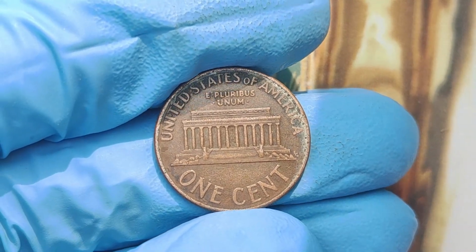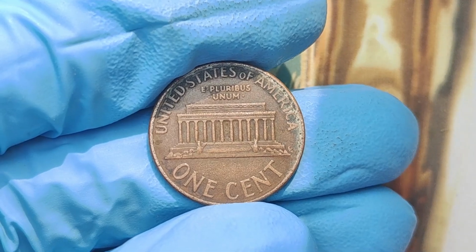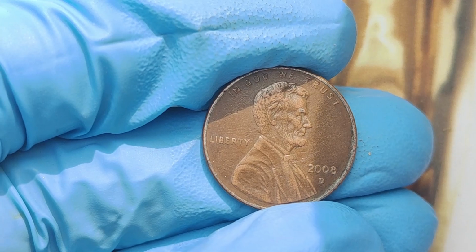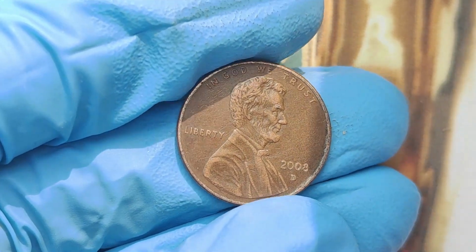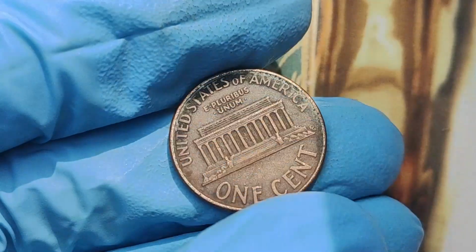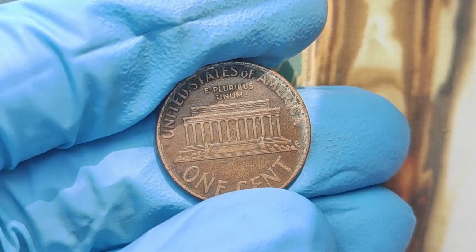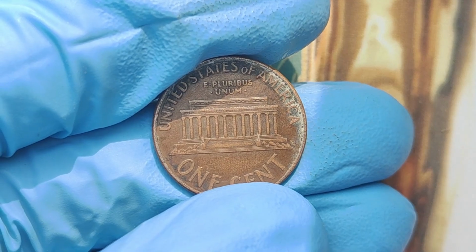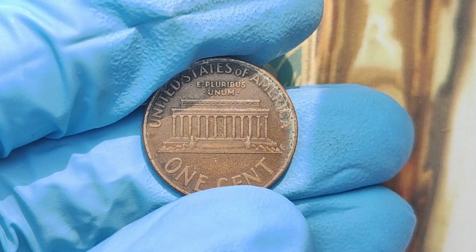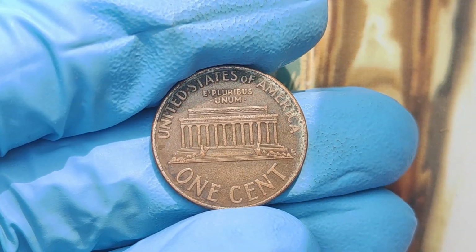The more unique the error, the higher the demand, and here's a pro tip: don't forget about the coin's condition. A penny in pristine, uncirculated condition will fetch a much higher price than one that's worn or damaged. Experts use a grading system, ranging from poor to mint state, to assess a coin's quality. Even a minor difference in grade can mean the difference between a few $100s and a few million.